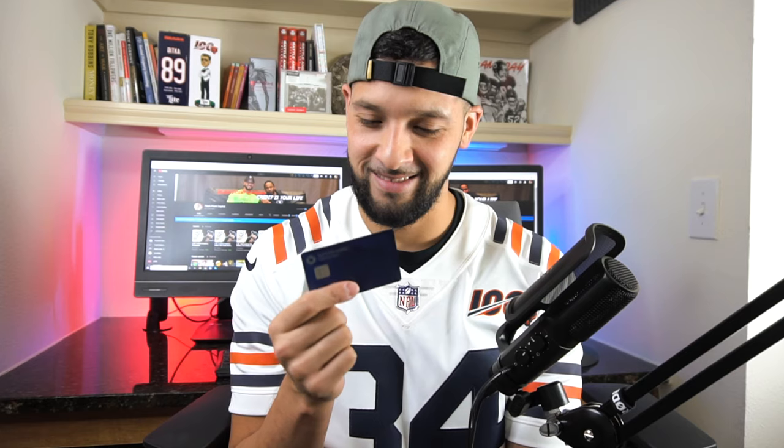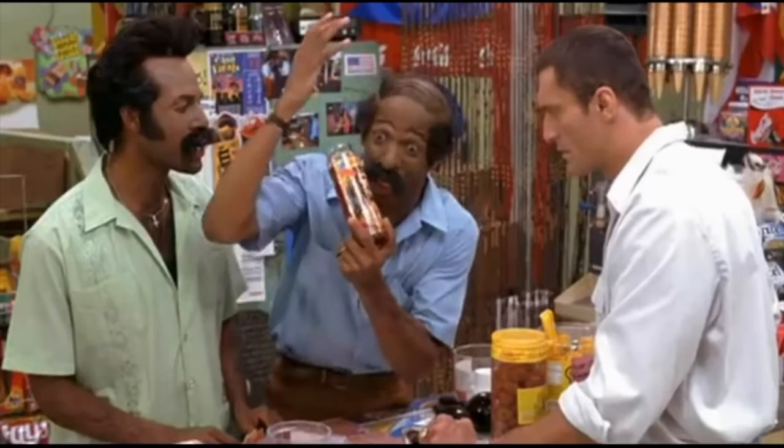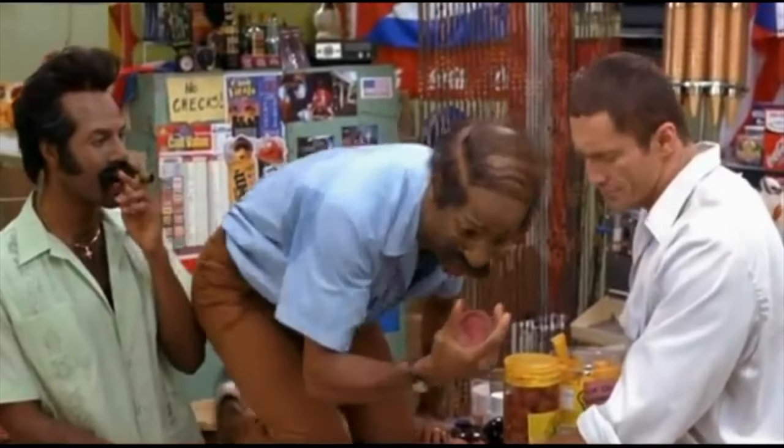Right now, after that is going to be my Chase Sapphire. Not psych, I still have this card. I'm just kidding. Nope, definitely don't use that card anymore.